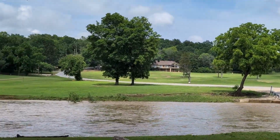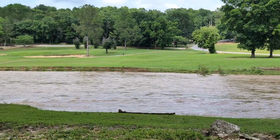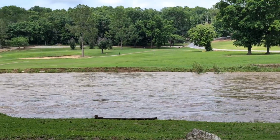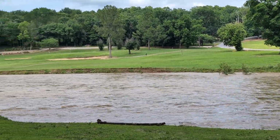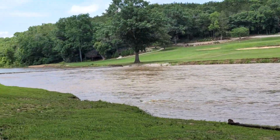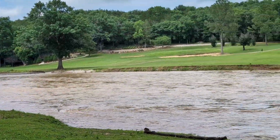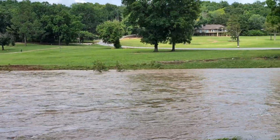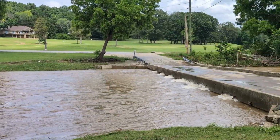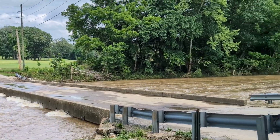But you can see we had a little bit of rain last night. We're supposed to get more rain today and tomorrow and the next day. But our water levels are pretty high right now because we had flooding in March, and so it hasn't really come down much since then. I don't know if you'd want to go on the river today because the water's so high.